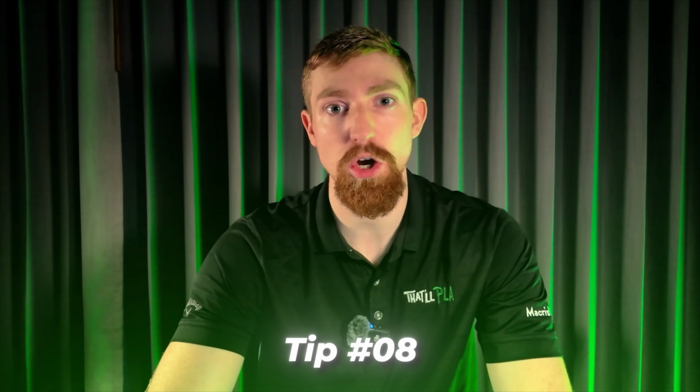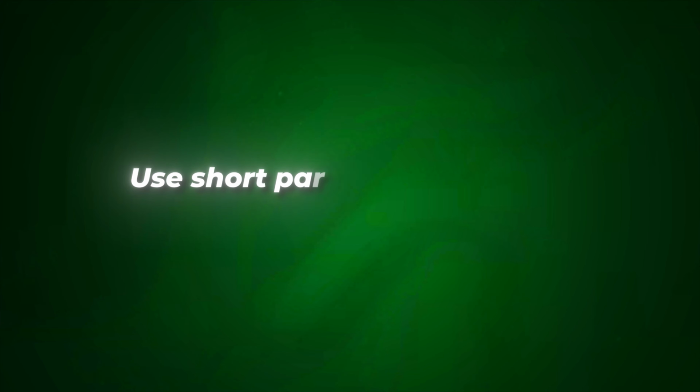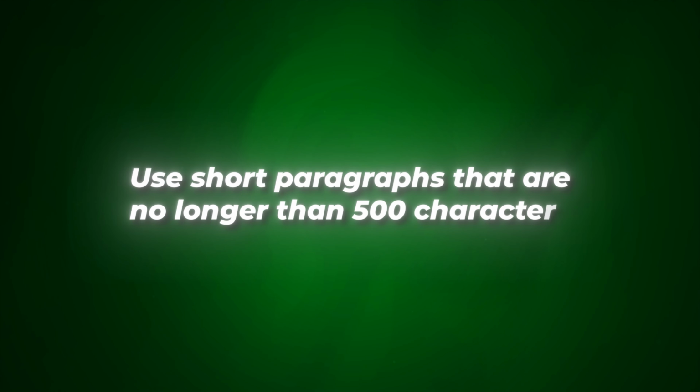Number 8 is going to be structuring the written introductions on your Upwork profiles in a way that makes it very easy for clients to read. And so the best way that I have found to do this is to use short paragraphs that are shorter than 500 characters and to use lists. And the list can be tools you're comfortable using, platforms you're comfortable using, or stuff like that.